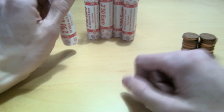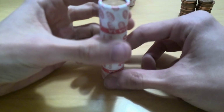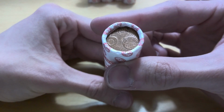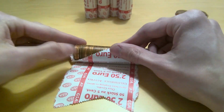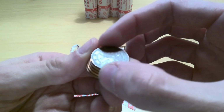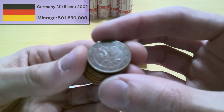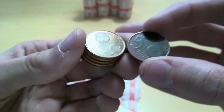Alright, so I already really like how diverse of a selection of coins we got in just roll number 1. I hope that continues with our second roll right over here. We have a blind ender on one side and a blind ender on the other side. And the first coin of this roll is a very interestingly colored 2002 Germany Mintmark J.